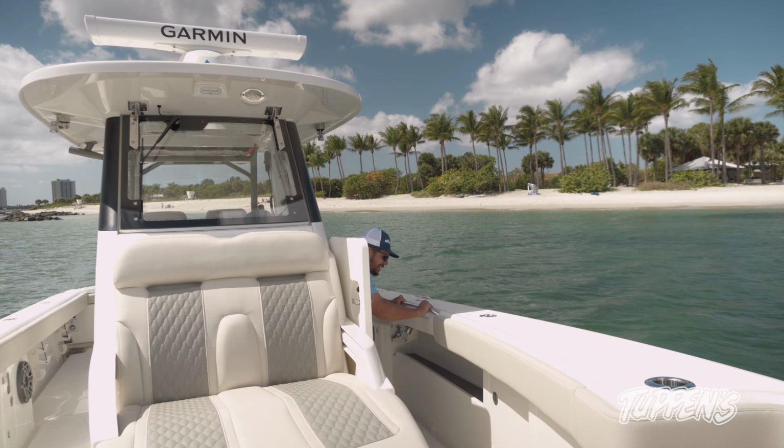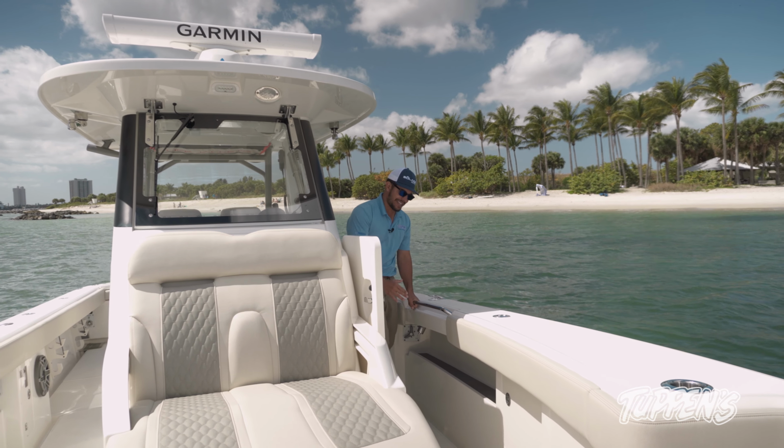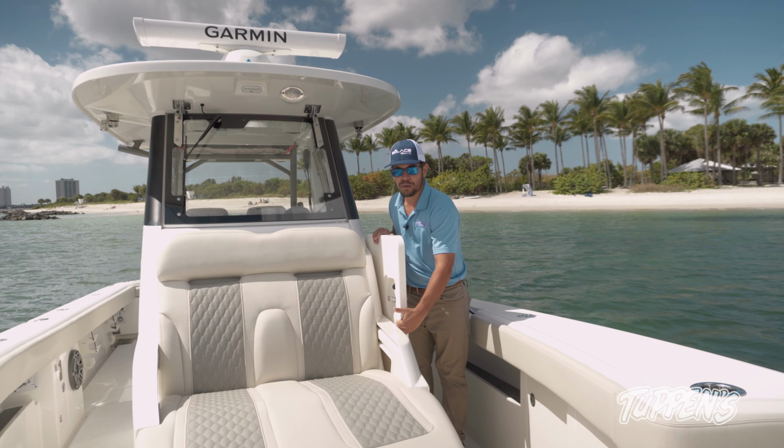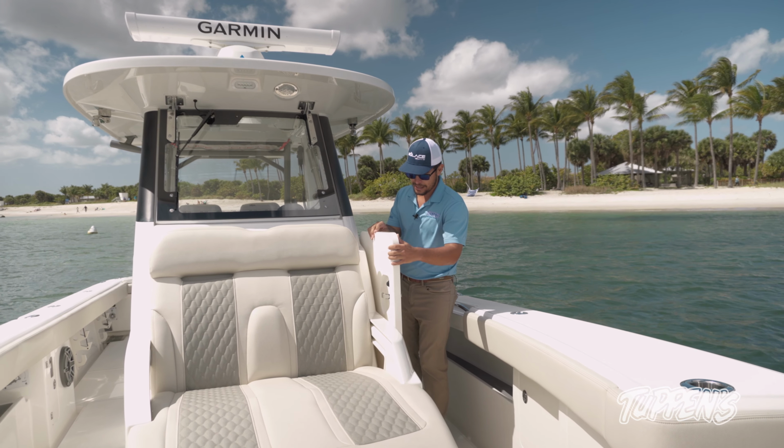Oh man, I really like this handle right here. It makes getting in and out of the cabin very easy and safe. Also mentioned, this door is held open with a magnet, so it's not going to be flapping around while you're driving in and out.